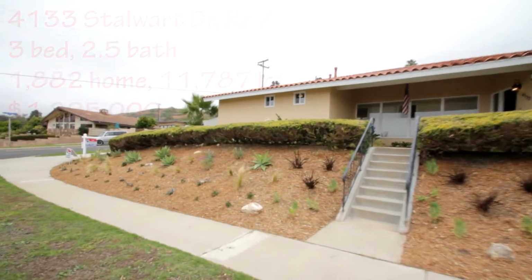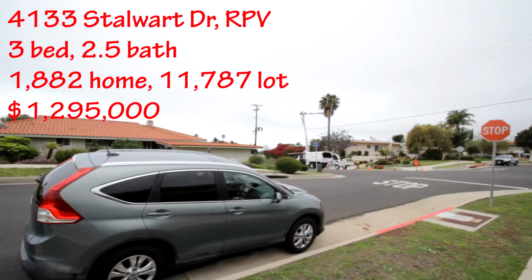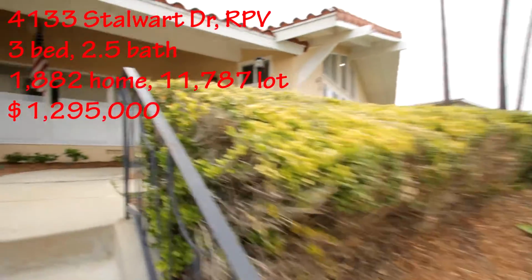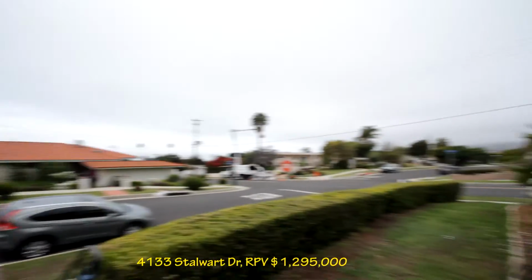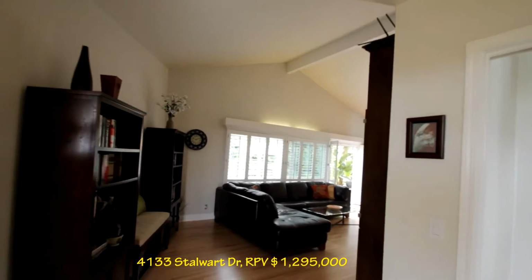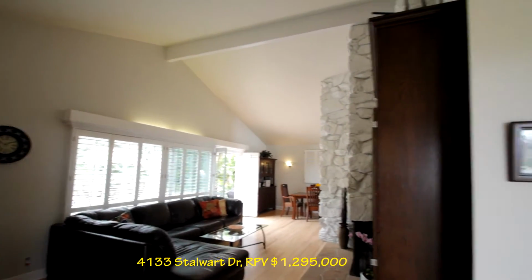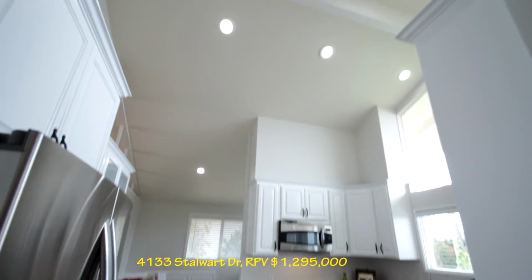Our final stop today, 4133 Stalwart. We're right off Schooner. This is just across the street from the Portuguese Bend Beach Club, this whole neighborhood. Great area. Some view out there. Stepping on in. Good day. Kitchen up front. Wow, super high ceilings. It's amazing.